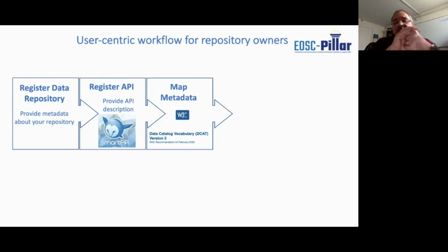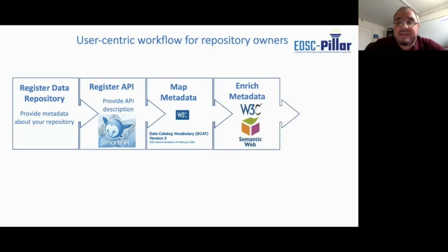Once the API is registered, then the system can go and fetch metadata. And then we are building now the mapping interface that allows the repository owner to map their metadata to the DCAT2 model. Once this mapping is done, saved and stored, there is the process of enriching metadata with ontologies. And once this is finished, then the system automatically uses the mapping and the enrichment for automatically publishing the metadata into the Fair Data Point.